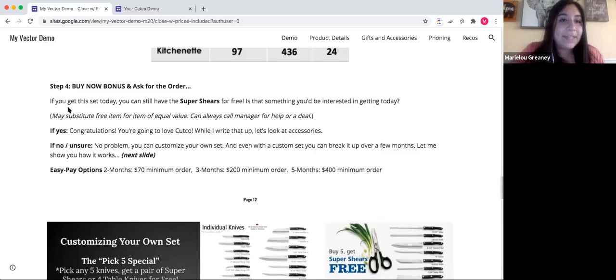Okay, so to wrap up this section, it's the same thing as the other sets. If you get the set today, you can still have the super shears for free. Is that something you'd be interested in getting today? If yes, congratulations, you're going to love your Cutco. While I write that up, let's look at accessories.